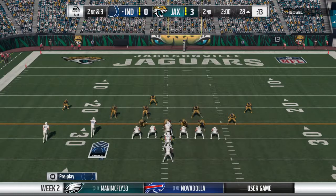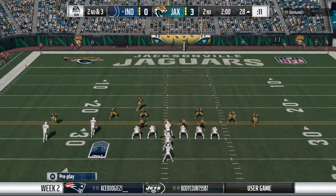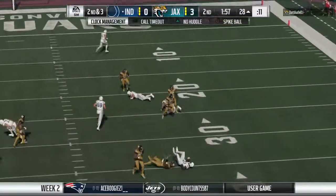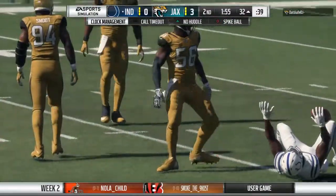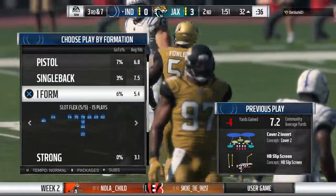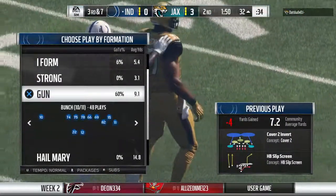Possible run anticipation here as the D-line sandwiches together. Here's Luck now on 2nd down. They go with the screen. It's Yeldon, and he'll lose yardage. Brought down at the 32. He lost 4 there, and it's 3rd down.